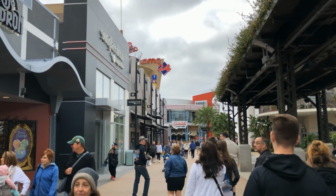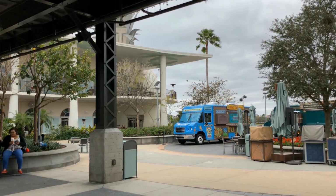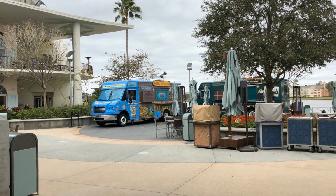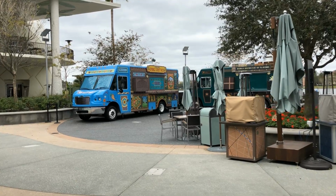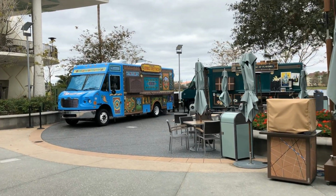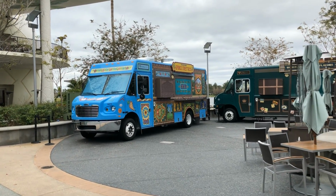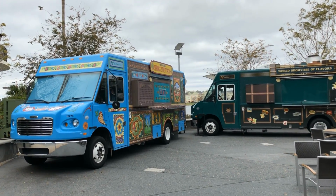And everything in this area is pretty much the same as normal. Food trucks, though, don't appear to be open right now. Probably open later in the evening or maybe more limited hours since it's cold and off-season. Today is January 13th, by the way, the day I'm filming, so you know when this was filmed, so you can kind of gauge the crowds. A lot of people ask about that.